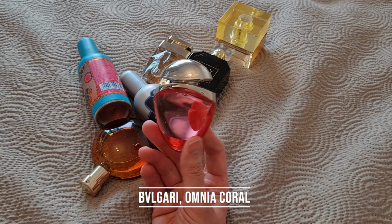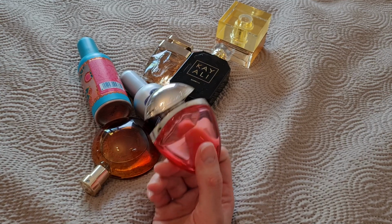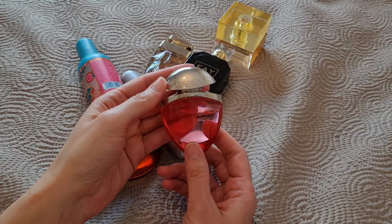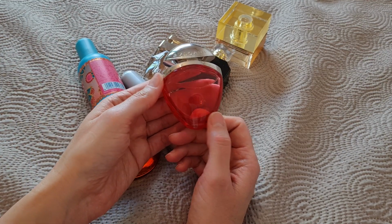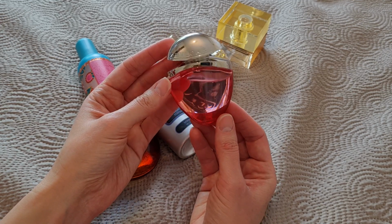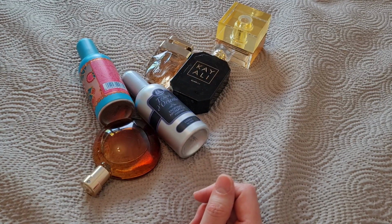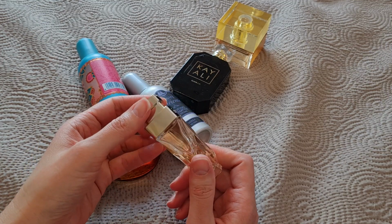This is from the Omnia line. This is Omnia Coral. Again, a blind buy. Sorry, because my knees are killing me. Because I'm sitting on the floor, so my knees are killing me. So this is for me a nice fresh fragrance, but nothing special. Since it's a small size and I don't hate it, I think I will put this one in the like and use it as an after-the-shower kind of fragrance. But I will not repurchase it. I'm not a fan of the Bulgari Omnia line in general.